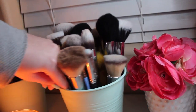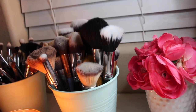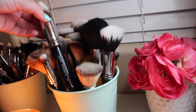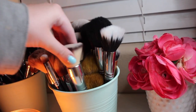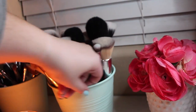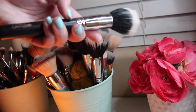So if we kind of just take a look at all of my different brushes, I have a lot from Sigma. Almost all of my brushes are from Sigma because that's just my favorite makeup brush brand. But I also do have a few from Crown Brush, and these ones are Bare Minerals in here. I also have a few random brushes in here, I believe from... these ones are by the brand Mikasa.